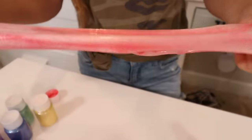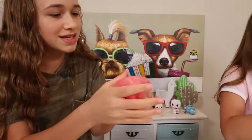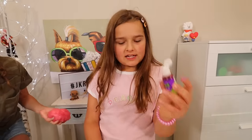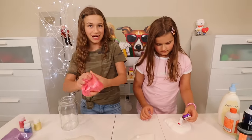Look at these. Oh my gosh. And Maddy has a challenge. Look at how pretty this pink color is. Like, pink is like, I can't even explain. Okay, so I'm gonna first make my pink. Okay, forget about yours. I'm gonna add mine into the slime smoothie now because no one really cares about yours.